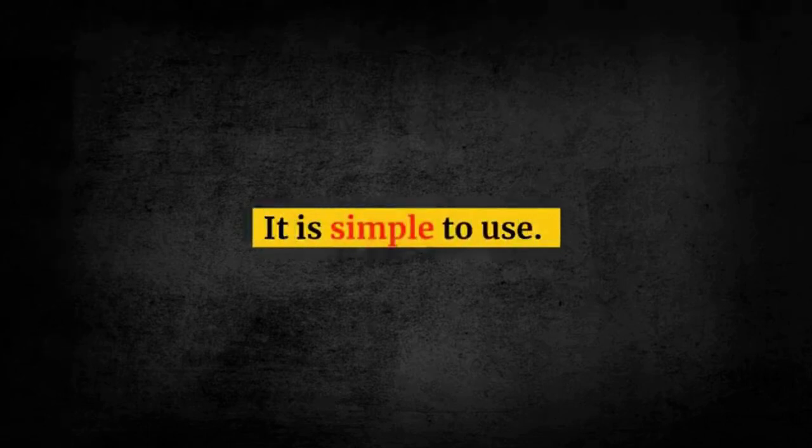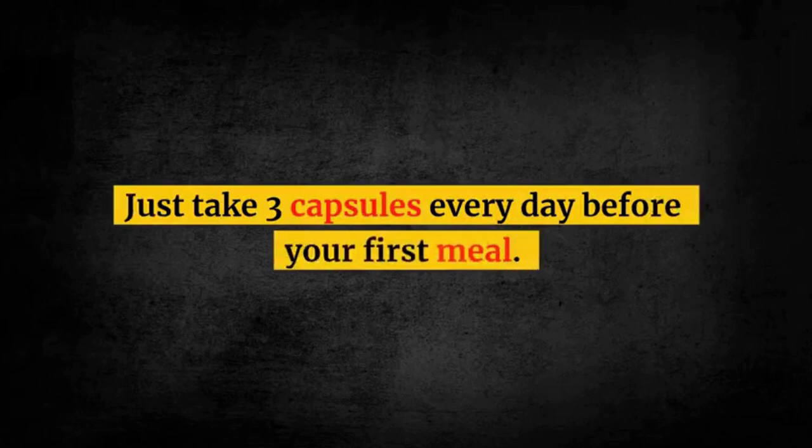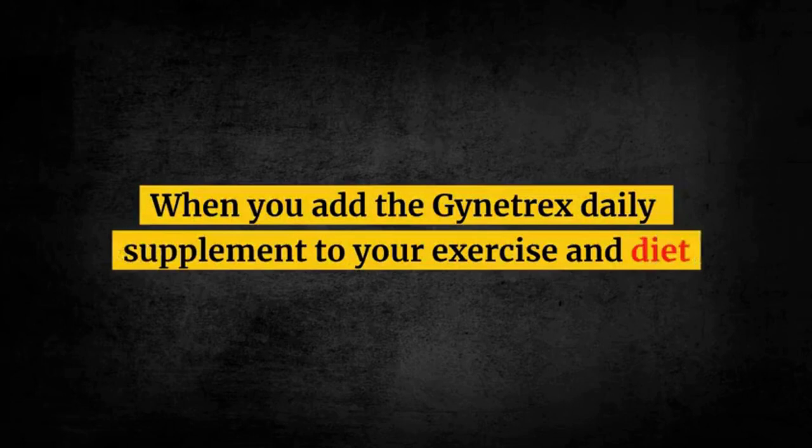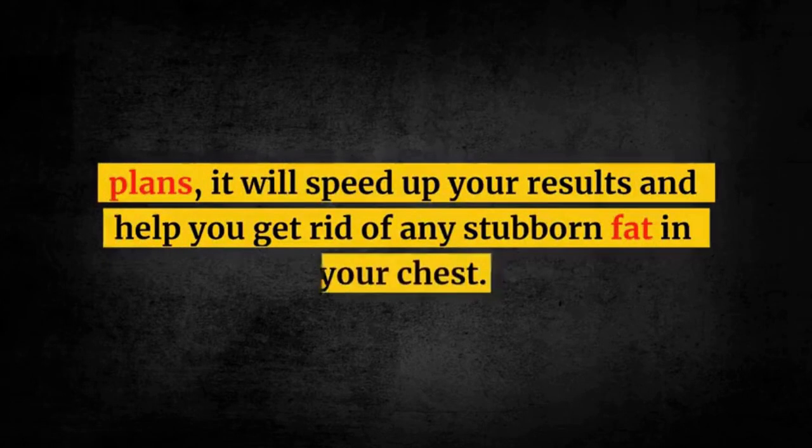It is simple to use. Just take 3 capsules every day before your first meal. When you add the Gynetrex daily supplement to your exercise and diet plans, it will speed up your results and help you get rid of any stubborn fat in your chest.